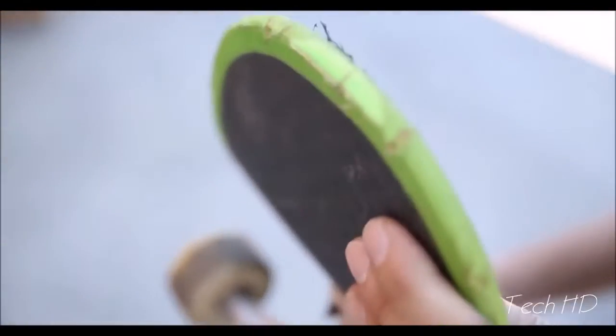How's it look? Looks really good. It looks really good.